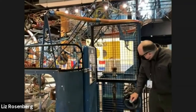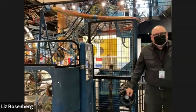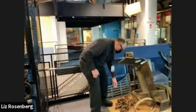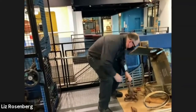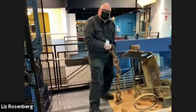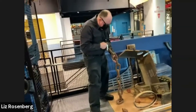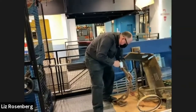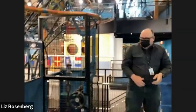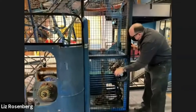Let's look at this. This one is here to lift this heavy ship's chain up and down. Let's take a look at a piece of that chain over here. Whoa, that is massive. It's quite heavy. It would be on a ship to pull an anchor up and down. And it is heavy. Get your workout just lifting that, huh?